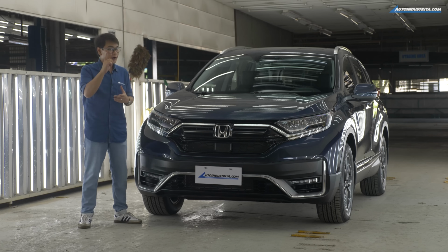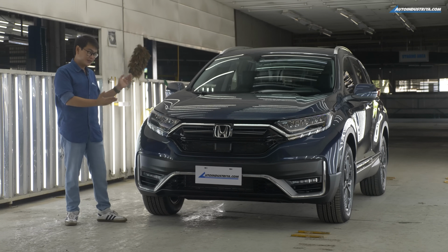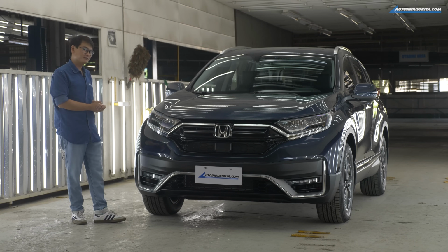Now, Honda Cars Philippines has been pretty quiet this year, but for the month of October, they are celebrating in a big way. One, because it's their 30th anniversary, and two, they're coming out with this. Now, this is the recently refreshed 2021 CR-V, and we're pretty excited to take a look around it.